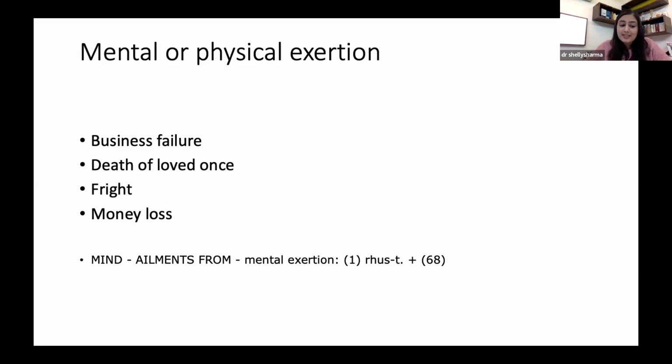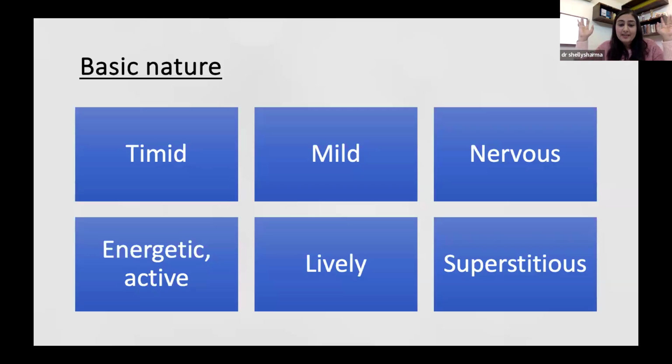But Rhus tox will go into anxiety and anticipation because that's the inner layer of Rhus tox. Rhus tox is one of the most anxious remedies, like Arsenic. I want you all to go and study Rhus tox once again from the deeper aspect. Basically, when you see Rhus tox, they are very mild. Mild in Rhus tox is four marks. Mild, nervous, timid, energetic, lively, superstitious people. You will always see a Rhus tox child participating in sports, highly active in sports, because they have a lot of energy.